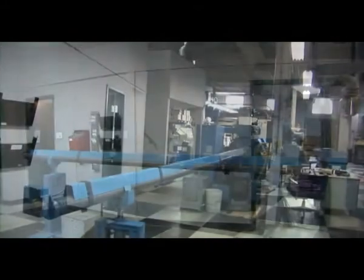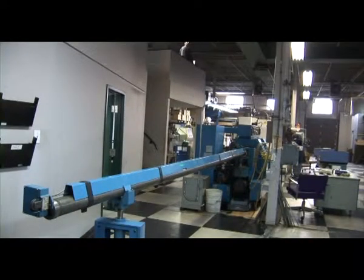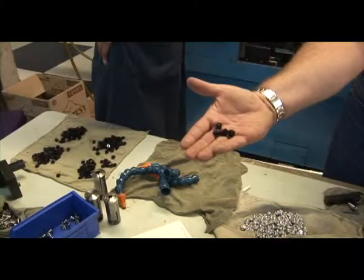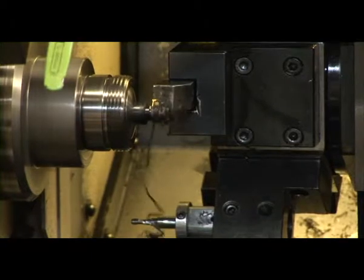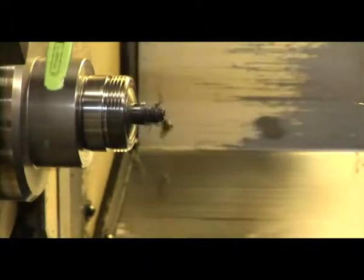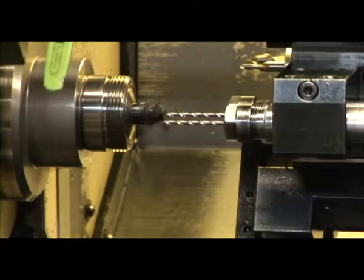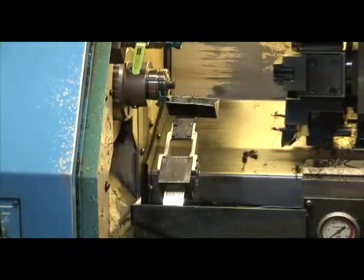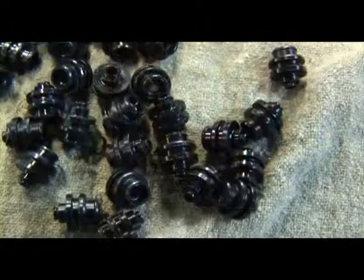we can put 12 feet of stock in it, and it'll just continuously make parts like these connectors are made on that lathe completely as you see it, with no other process required, and then they are parted off and dropped into the bottom of the machine, and it starts making another one. So it's a very efficient operation.